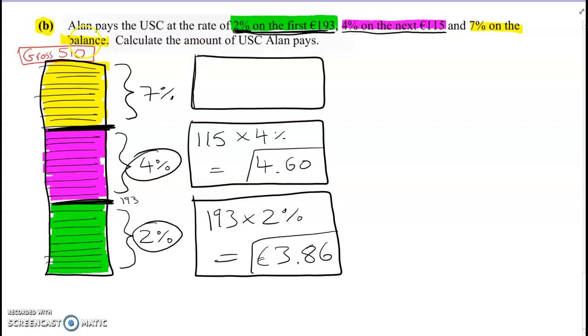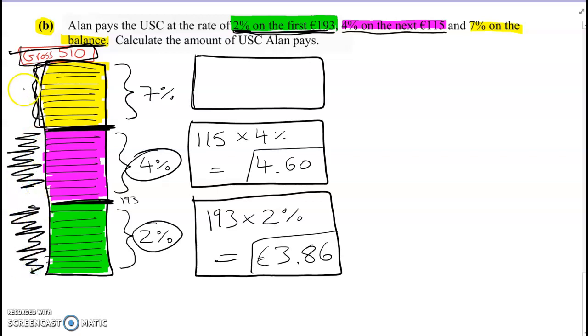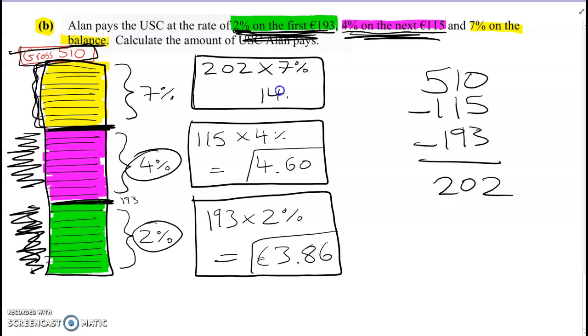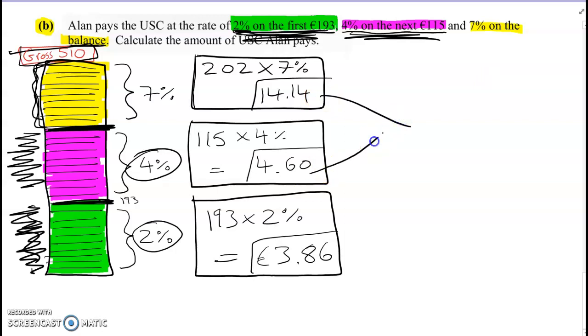And then for the last bit, this yellow bit, this is where we need to be careful, because it doesn't give us the amount in the question. It just says the balance or the remainder. So how much money are we talking about here in this yellow part? Well, it's the 510, remember. Take away this part, and then take away this part, and you'll be left with the yellow part. So it's 510, take away the purple bit and take away the green bit. When you do that, you get 202. So that's how much has to be taxed at 7%. And when you do that, you get €14.14. So now his total USC tax bill will be these 3 numbers added together.